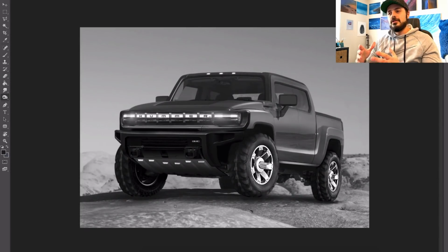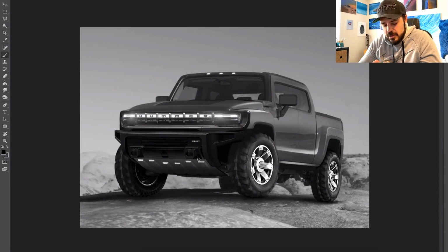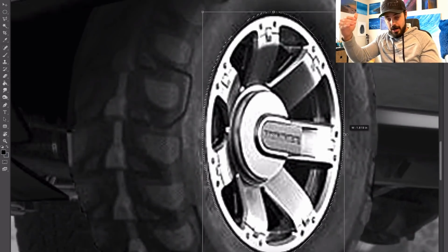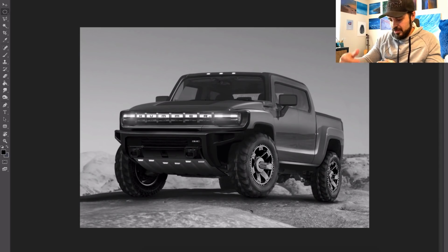And that's kind of the interesting part here. They say that this Hummer will have 1,000 horsepower, first of all, 11,500 pound-feet of torque, and a 0 to 60 time of 3 seconds with a range of 400 miles. So it's going to be interesting to see how they put that into the package of the design.